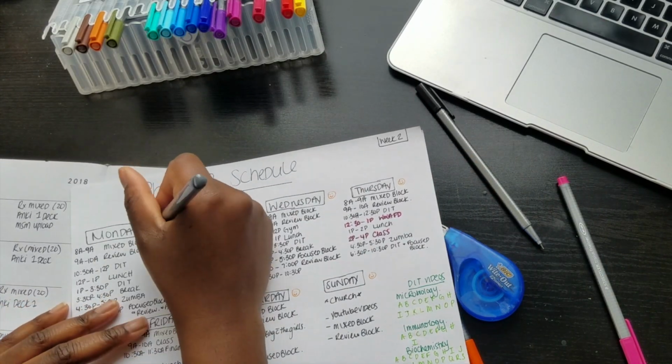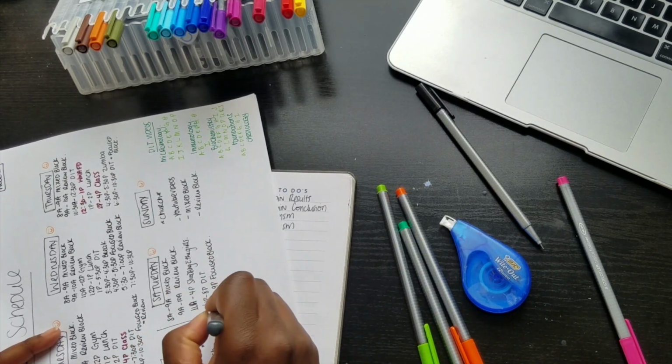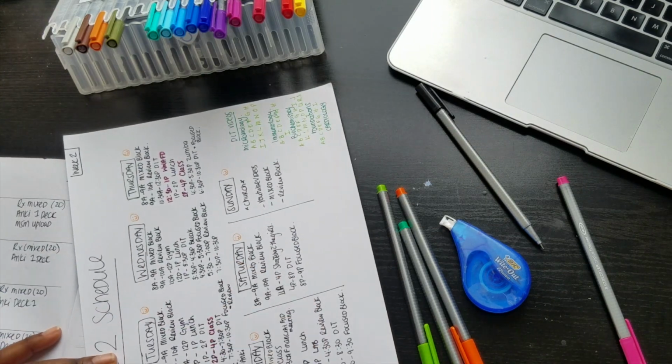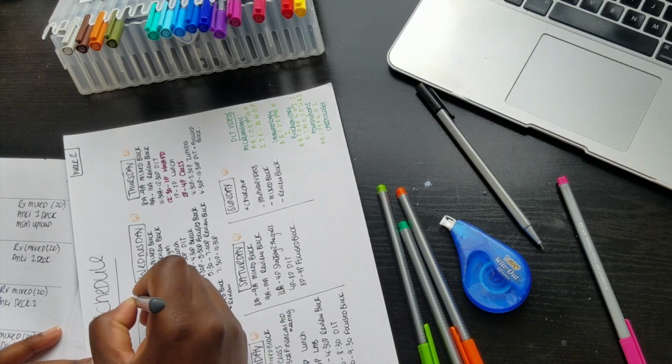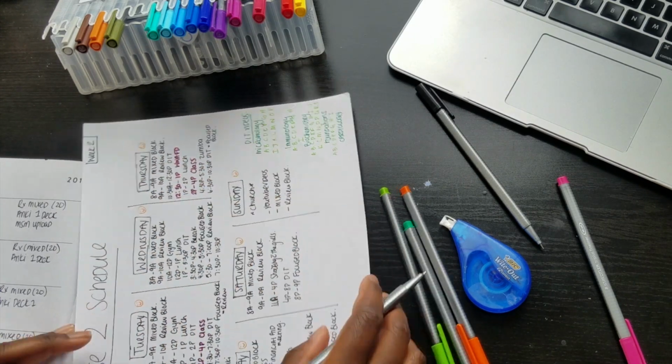I wish I had incorporated them into my schedule in the past, but I guess late is better than never. Yeah, so after decorating my schedule a bit and making it easy to follow with the eyes, we're basically done.